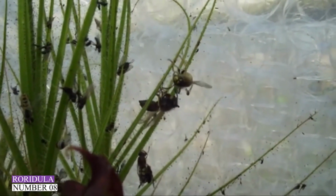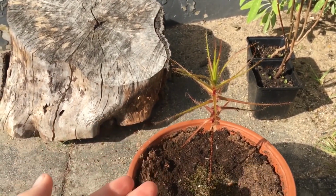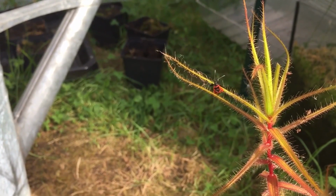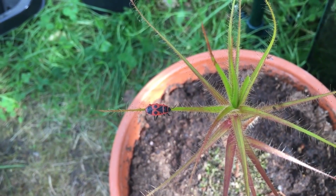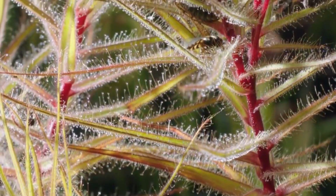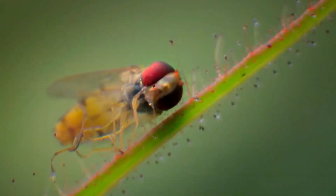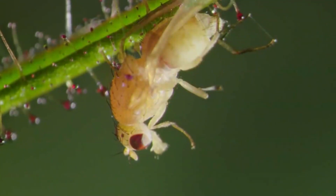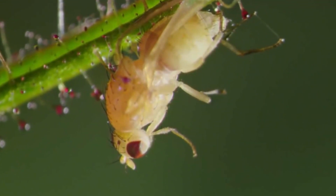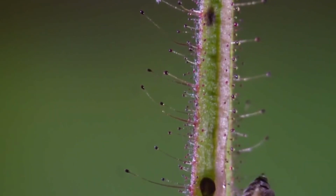Number 8. Drosophyllum. The next plant I'll introduce you to is actually very evil. You see, it captures a lot of insects but doesn't actually eat them, and that's actually pretty messed up. There is an explanation though that will help us understand its behavior. The plant, which is originally from South Africa, has a lot of sticky hairs that help it capture insects just so a bunch of other insects called Pameridea can come and eat its catch.